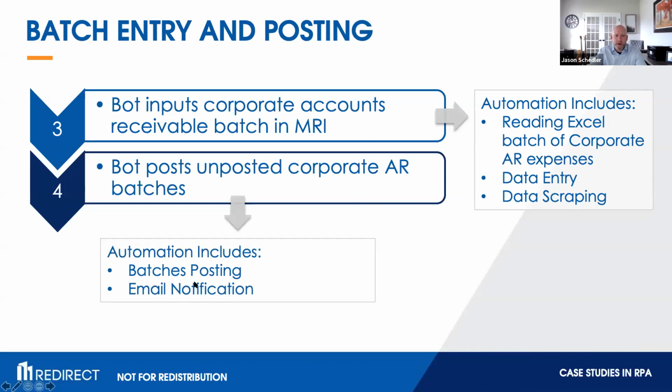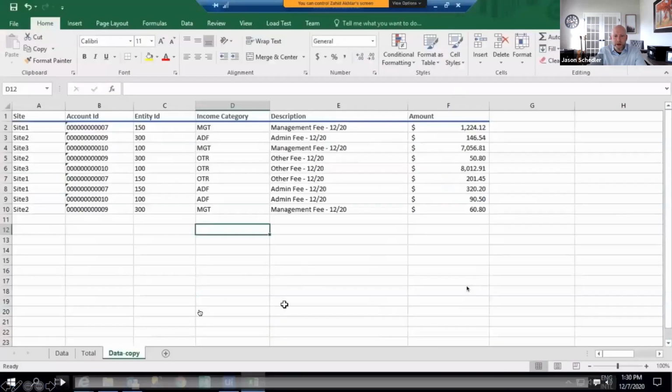which shows its ability to post batches and send an email notification. So if you look at this spreadsheet, this is just a mock-up. The one that we have that's real life has many columns. It goes out to double-digit columns. It's enormous, but this is just for demonstration purposes.